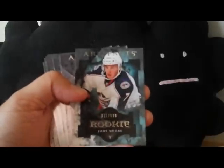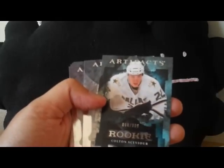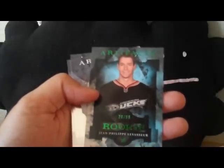So, that's pretty nice. I also got this stack of base cards, and I'm sure the rookies and the legends and star cards are on here, so I'll go through these really fast. There's a legend, Mike Bossy. Anything else in here? Oh, John Moore, rookie card. Anze Kopitar, star card. Colton Sceviour, rookie card. Jean-Philippe Lavasseur, rookie card to 99, green version. And that's it. All right, so lots of cool stuff in the mail today.